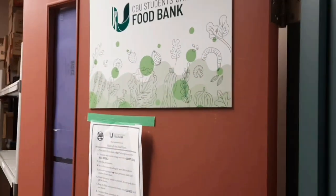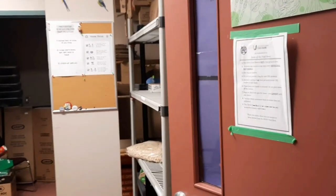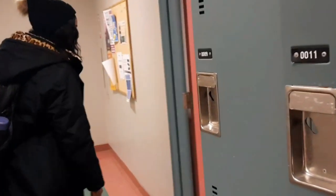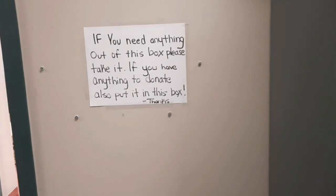Guys, this is a food bank at the school. So yeah, this is where you can get stuff from at the school. And then they have a bin here for stuff that you get and you don't want. You just put it in here.